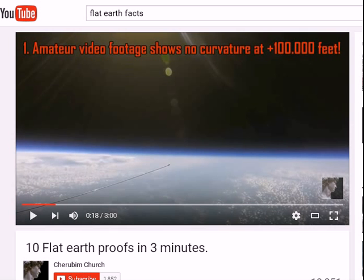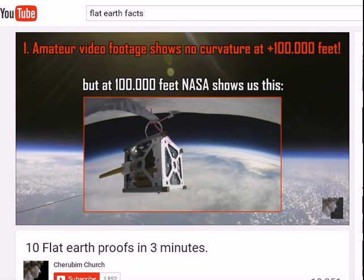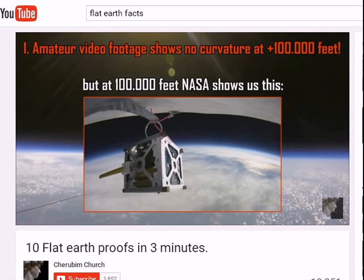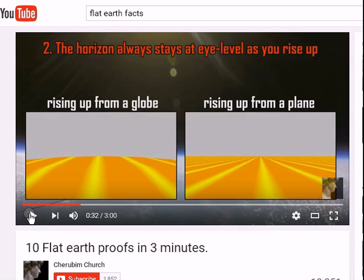Flat earth fact. True and honest high altitude cameras clearly show flat. And then you have NASA with its deliberate curved lenses to deceive you. That's a flat earth fact.